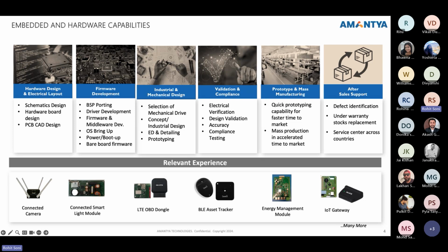The next is the energy monitoring module. We definitely work with some sort of ODMs where they have to utilize their energy modules to manage their whole power supplies and all. And finally, it was an IoT gateway. The IoT gateway was a BLE and Wi-Fi enabled gateway. I think there is one use case for this one that we're going to discuss further.